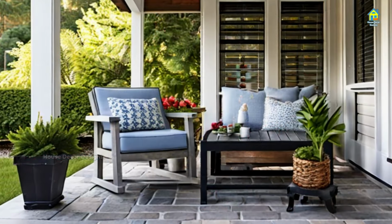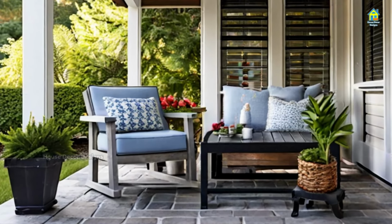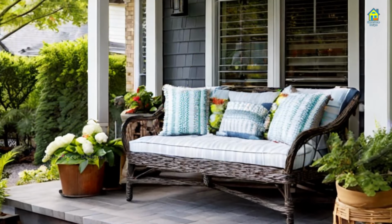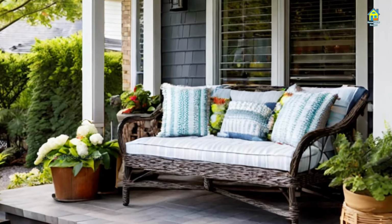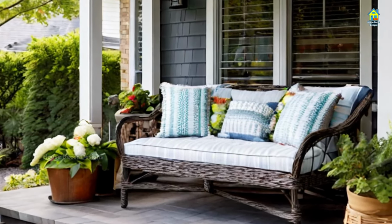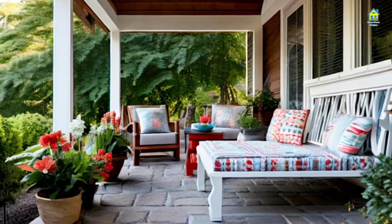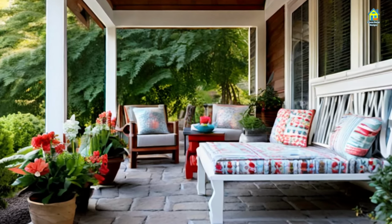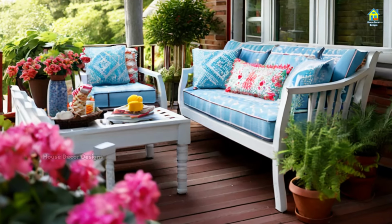4. Incorporate comfortable seating. Even if your porch is small, you can still create a comfortable seating area. Look for compact furniture that fits the scale of your space. A small bistro table with chairs, a slim bench, or a pair of cozy armchairs can provide seating without overwhelming the area. Choose furniture with weather-resistant fabrics or finishes to ensure durability.